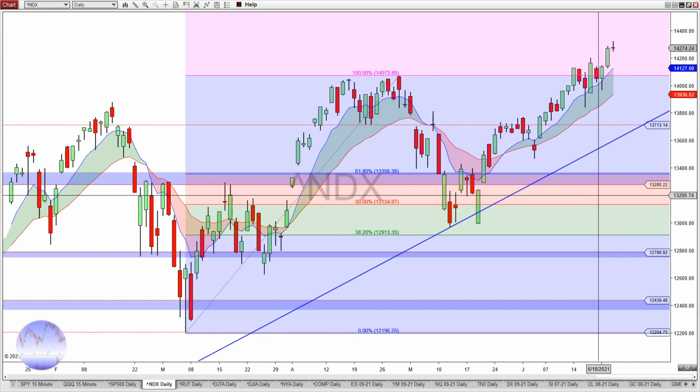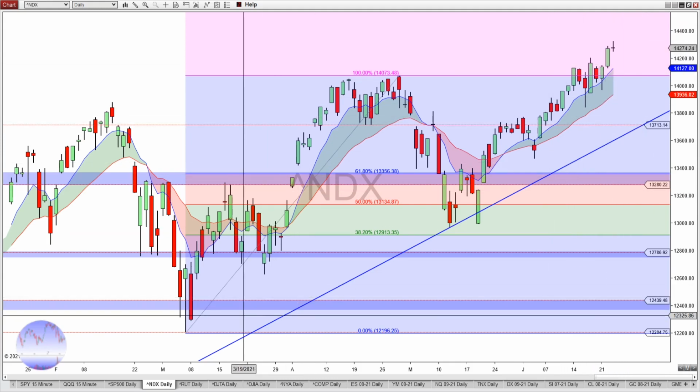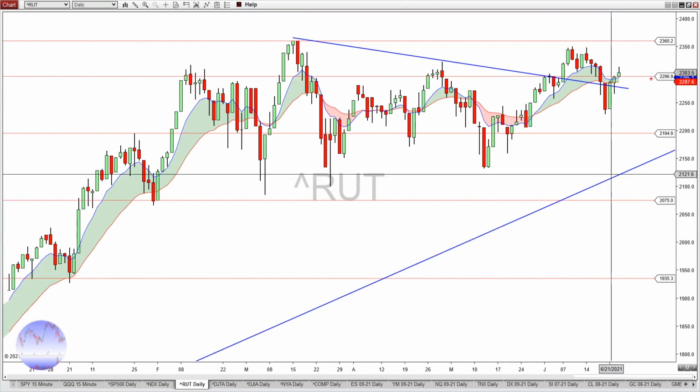But you never know. It could easily just make a move up and push through and try to catch the 14,400 area up in these new high territories. Anything is possible. And here, looking at the Russell 2000, it did reclaim this 2297 level, although it did put in a little bit of a topping tail here. But again, if it can stay above this 2297, then we could possibly see the Russell 2000 come up and check its all-time high at 2360.20.